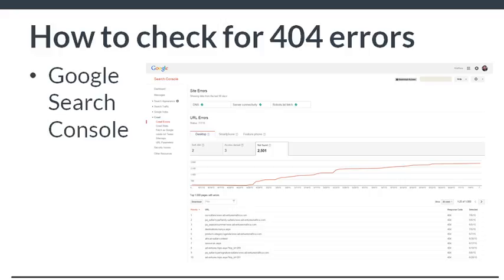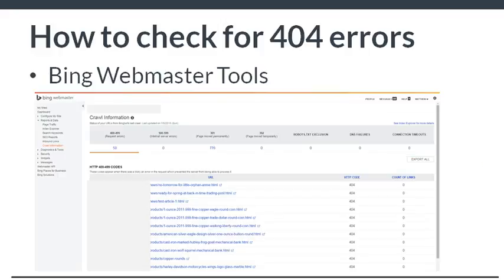Some of these are broken links on your site, similar to what a crawl tool might find, and some of these are broken links from other pages on the web that Google found. Those are ones that really are going to affect your search rankings. But keep in mind, there are other 404 errors that Google can't find, like bookmarks, links in emails, and even some social links. Bing Webmaster Tools also provides a 404 error report under Reports and Data, then Crawl Information.